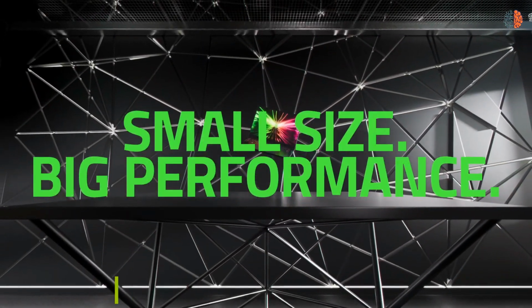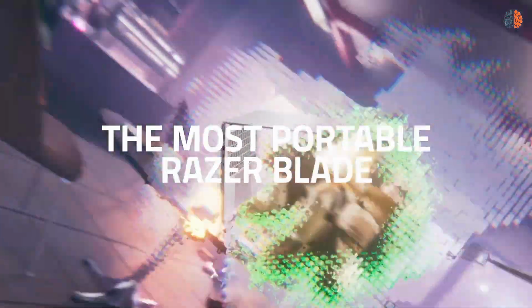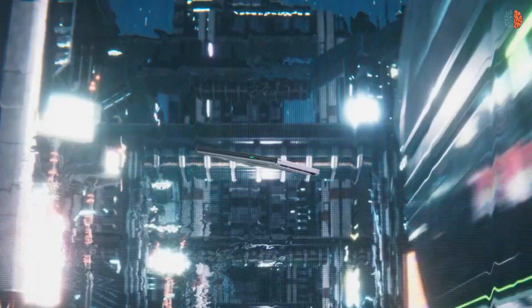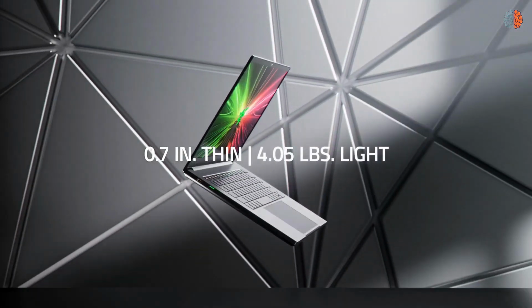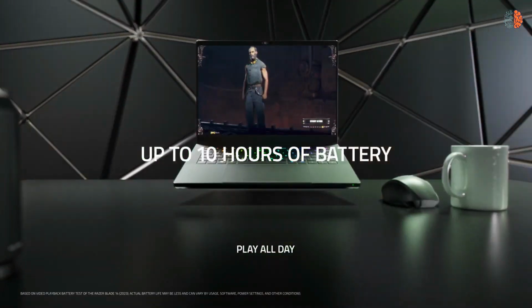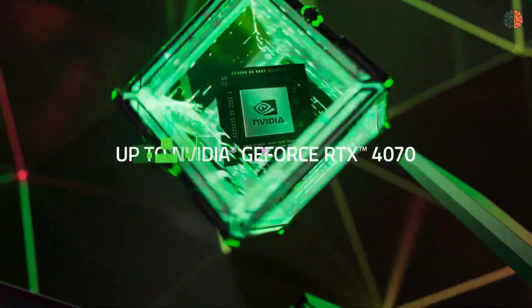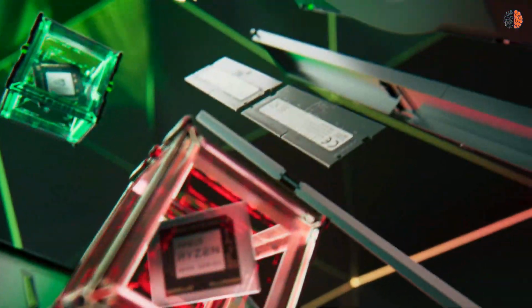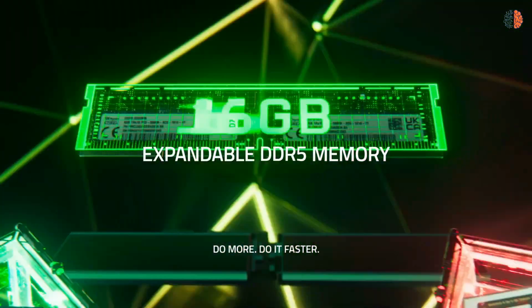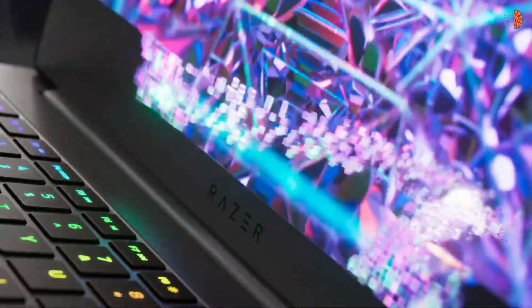Number 2, Razer Blade 14. Best gaming laptop launched in 2023. The Razer Blade 14 is a real standout because it's both portable and powerful, a rare combination among gaming laptops. It weighs a little over 4 pounds, which is impressive, as most gaming laptops tip the scales at 6 pounds or more. It also comes with an AMD Ryzen 9 CPU and an NVIDIA GeForce RTX 4270 graphics, so it's powerful enough to run most games on the high or ultra graphics preset.